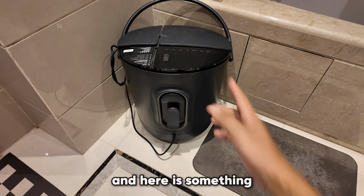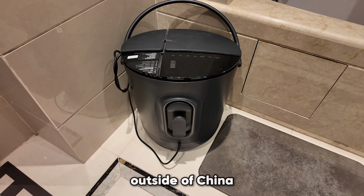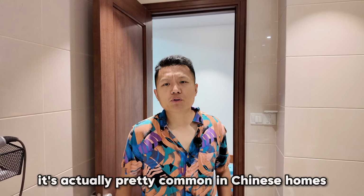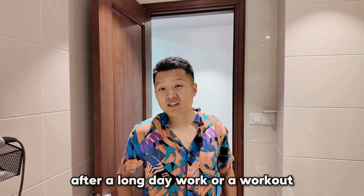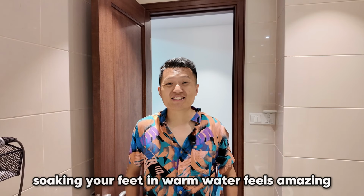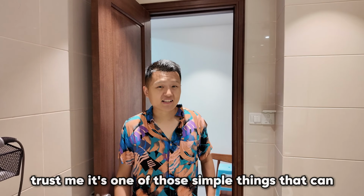And here is something you might not usually see in bathrooms outside of China. This one. A foot bath bucket. It's actually pretty common in Chinese homes. After a long day of work or a workout, soaking your feet in warm water feels amazing. Trust me, it's one of those simple things that can really make your day.